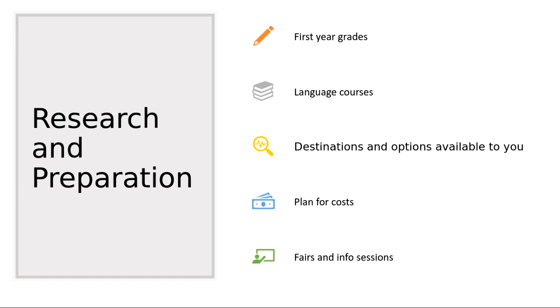Just moving on now to research and preparation. So, things that you will need to think about before applying to go on one of our overseas experiences. If you're wanting to apply for a study exchange, many of our places are quite competitive, and as part of the allocation process, your first year grades will be taken into account. So if you are really keen on going overseas, please make sure you study hard in your first year.